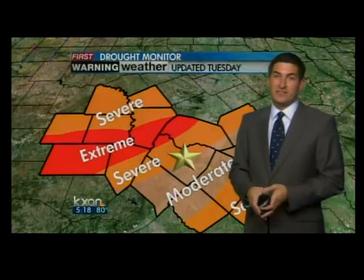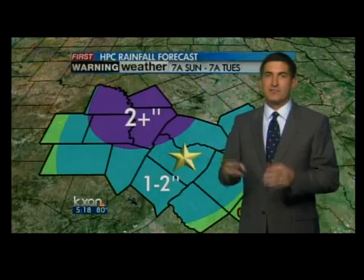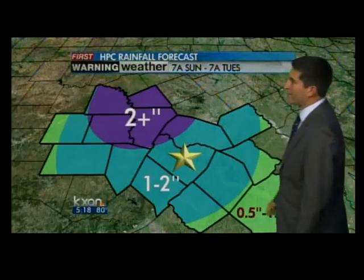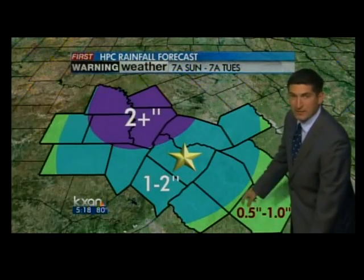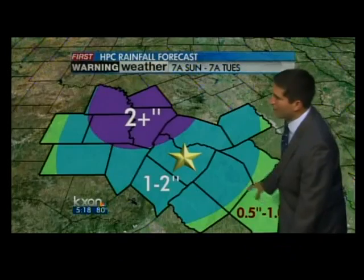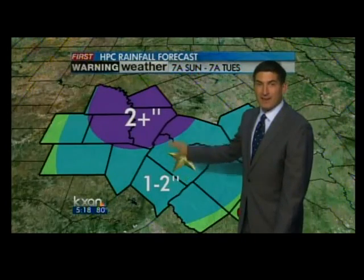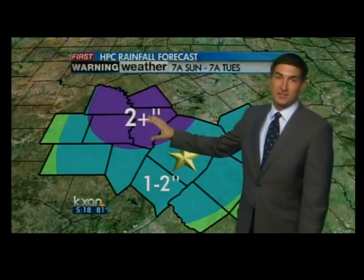Now, looking at the HPC Center's forecast for rainfall. They go out to 5 days, these forecasts, and this one is from Sunday morning at 7 a.m. until Tuesday morning at 7 a.m. and showing our far eastern counties at an estimated half inch to an inch of rainfall. Near Austin, about 1 to 2 inches of rainfall possible, and over the Highland Lakes and off towards the north and east or north and west of there, 2+ inches of rainfall.